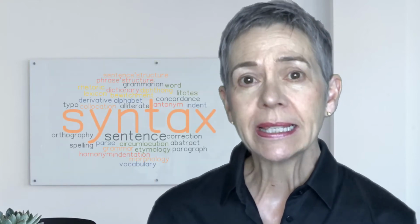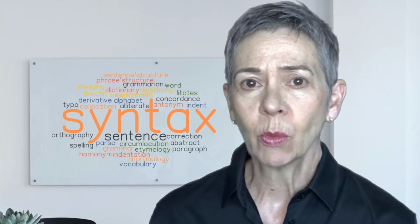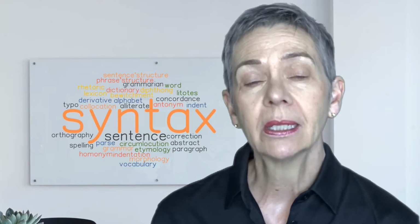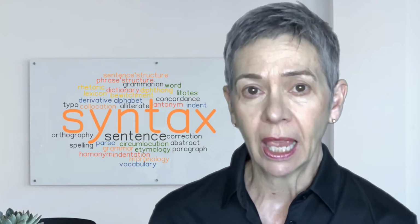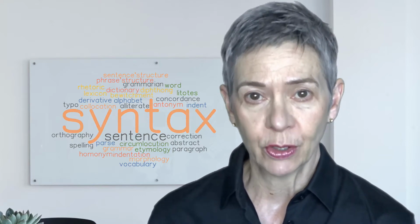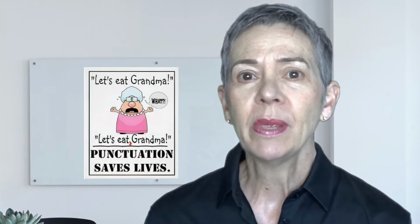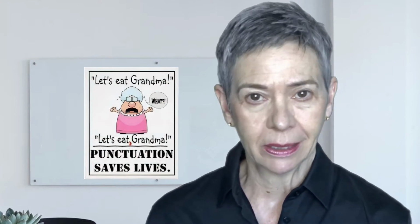The second factor is syntax, and syntax is nothing more or less than the rules surrounding the order of words in a sentence. And if you change the order of words, again, you can change the meaning of your sentence. The next one is punctuation, and I don't think this needs any more explanation. The meaning of your sentence will change dramatically depending upon how you punctuate it. And the last one is word choice. Making the right word choice can make all the difference. And it's this word choice that I want to talk about today.